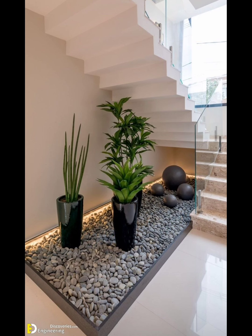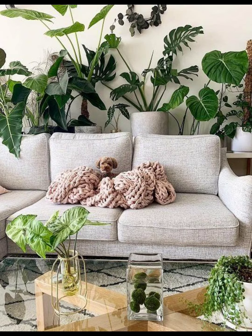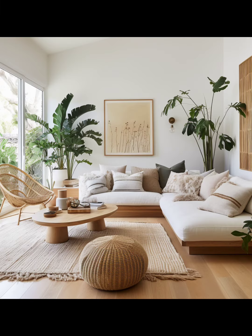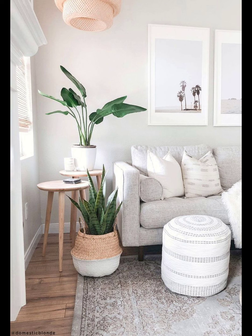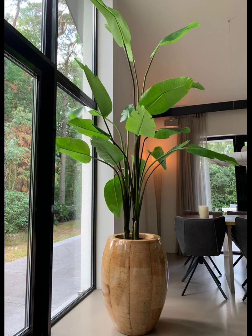Meet the ZZ plant, perfect for low light spots. It is not just stylish with its modern look, it is also a champ at cleaning your indoor air. ZZ plants are like nature's air purifiers, making your home fresher.